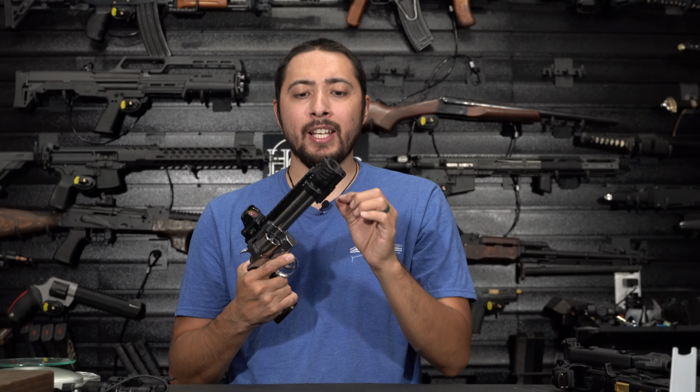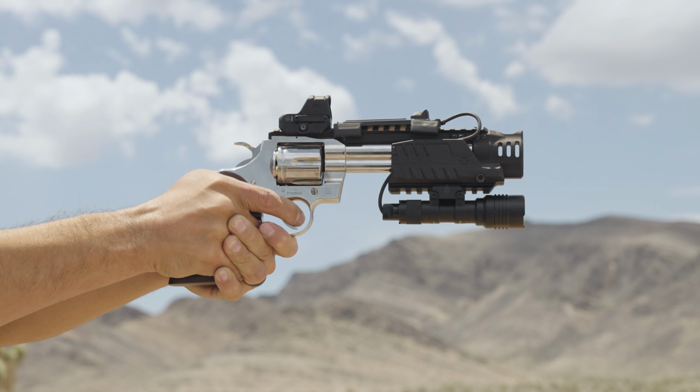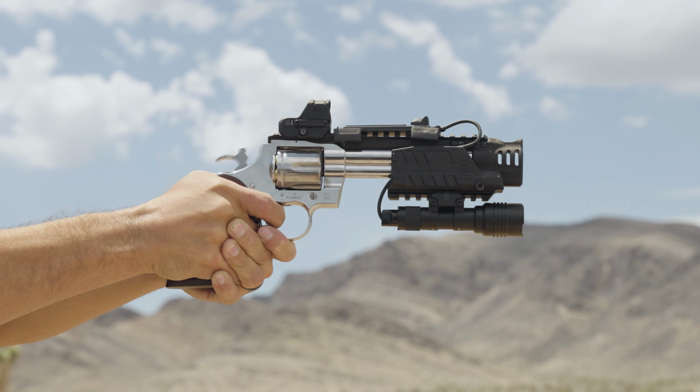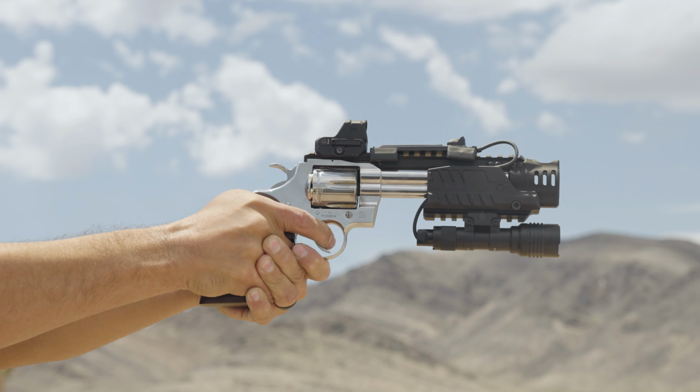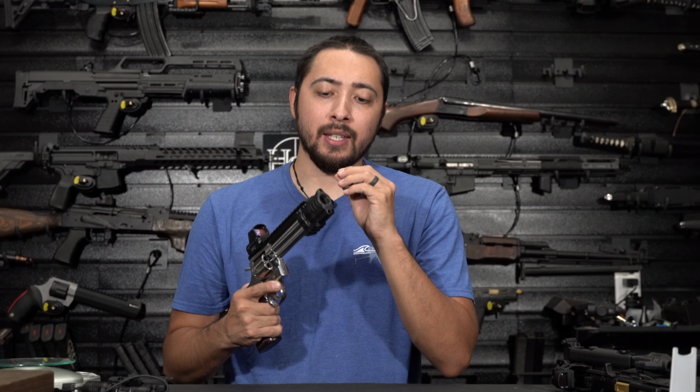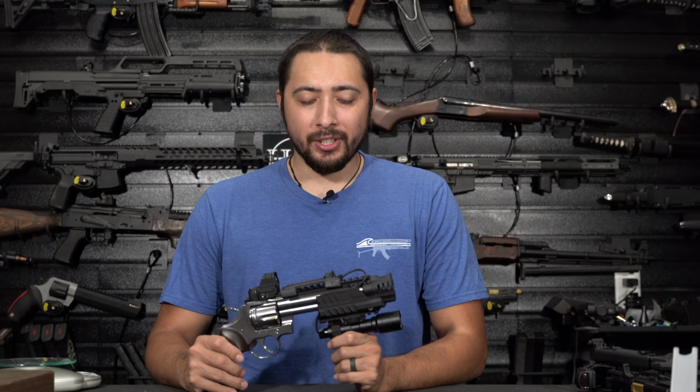And the performance that you're getting out of the compensator is actually really nice as well. When I'm shooting .38 Specials, I can't really tell as much compared to without the compensator. It does feel like slightly less recoil or less muzzle flip, but when you're shooting .357 Magnums, you can definitely tell. With all that gas bursting out of the front of that, it definitely helps keep the muzzle down with those .357 Magnums.